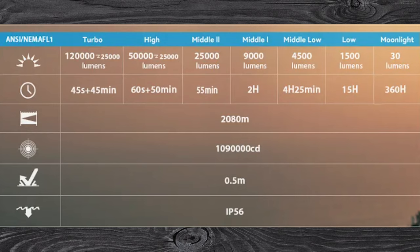Now the mode spacing here isn't terrible, in my opinion. I think everything from moonlight to high is pretty good. I think that spacing is right on point, actually. The 50,000 to 120, I'm surprised that there's nothing in between that high and turbo. And I say I'm surprised that it has a 30 lumen moonlight mode, because on the MS18, the lowest mode was 700 lumens. That's right, it went from 700 to 2,000 to 5,000, 10,000, 22, 30, 60, then 100. Even though I'm not sure if I'd ever use that moonlight mode, I'm just glad to see it's there.